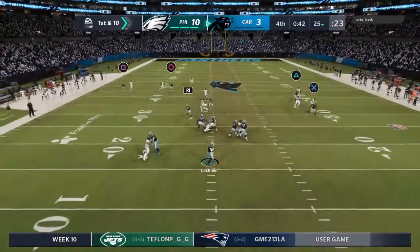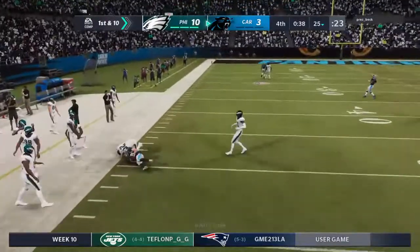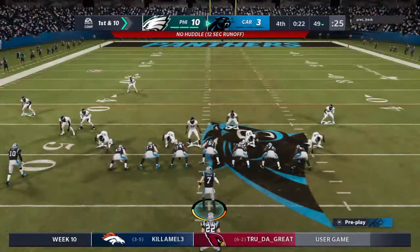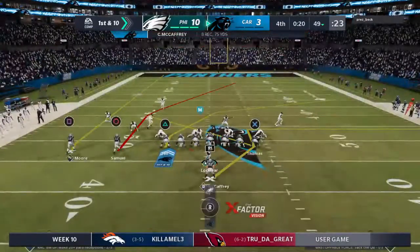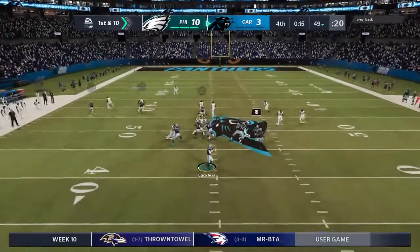They'll look to throw. They'll tussle for it, and this is going to be caught. Call that a very strong gain of 24. The drive continues as they search for a tying touchdown. Here's 1st and 10.